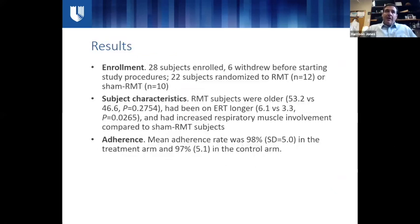So we targeted 24 subjects, I believe, for enrollment. We had 28 subjects who enrolled. 6 withdrew before starting the study. So in some ways that's good. I mean, they didn't withdraw because of the study, so they didn't start the protocol and then withdraw. They did withdraw before starting it. So it'd be more problematic if participants withdrew after starting.